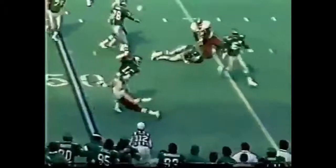Play action. Cunningham gets by Butts. And this is what the Redskins don't like at all, and Randall Cunningham is now racing for the end zone. One man to beat, and he's knocked out of bounds at the 5. Touchdown, Philadelphia.